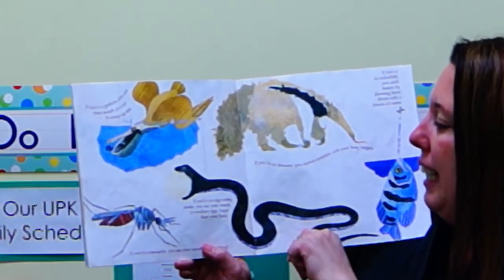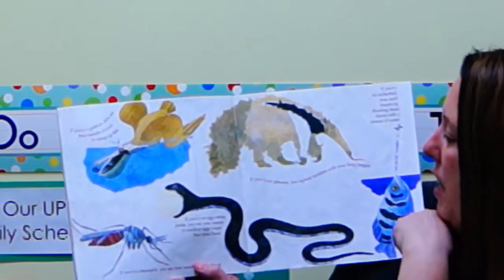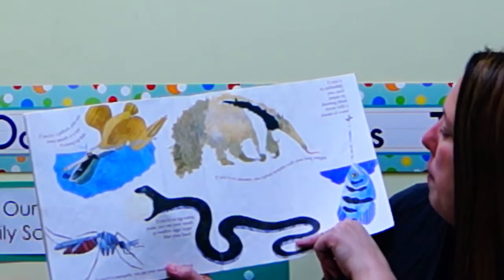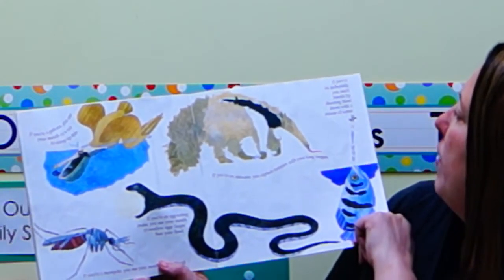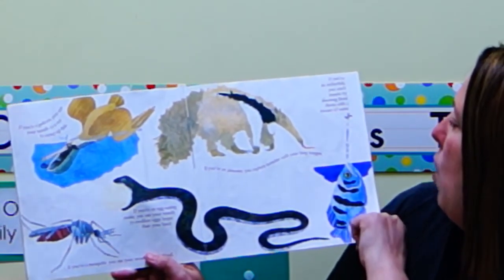If you're an egg-eating snake, you use your mouth to swallow eggs larger than your head. If you're an anteater, you capture termites with your long tongue. If you're an archery fish, you catch insects by shooting them down with a stream of water.